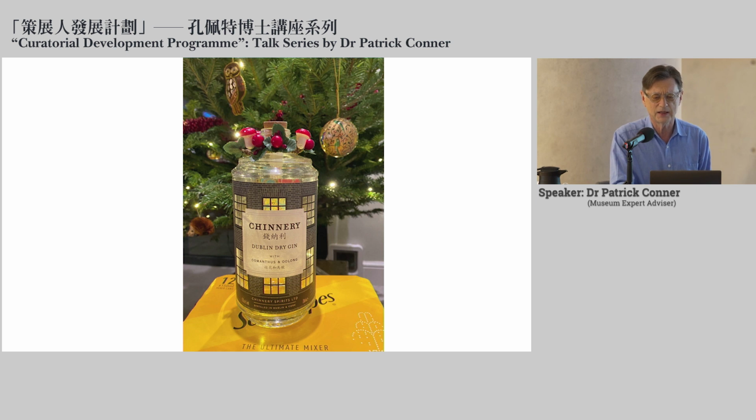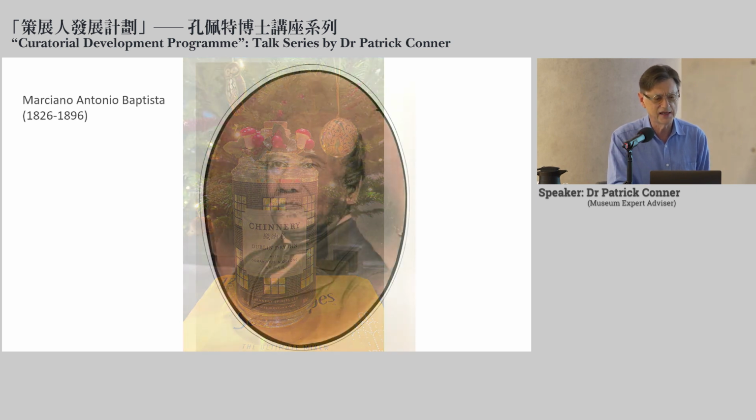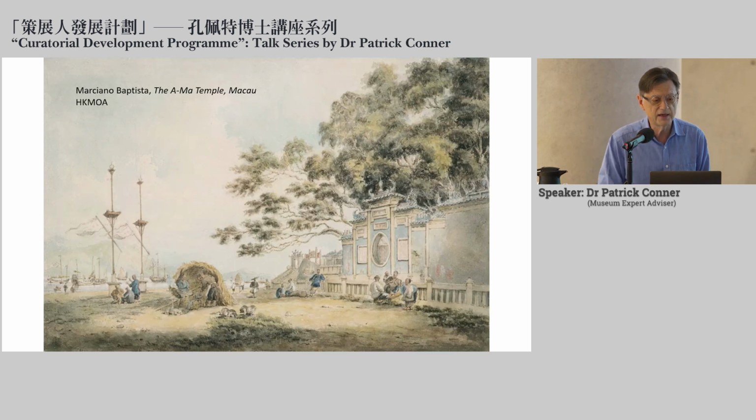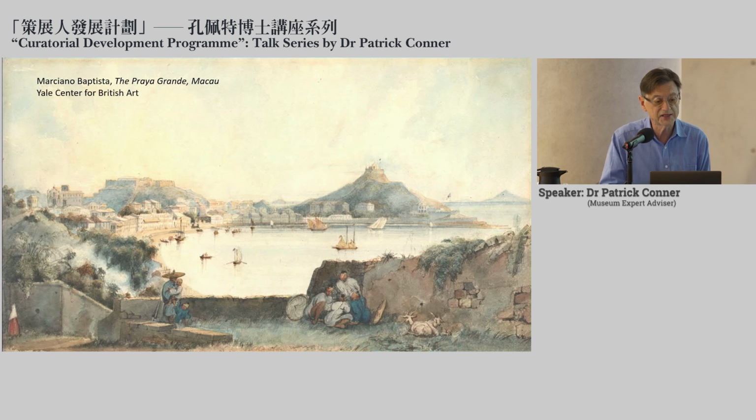Just continuing with his artistic legacy, Marciano Baptista, Macau-born artist, interesting man, also became a photographer in later life, moved to Hong Kong, and also offered photography in his studio. In his early years, he painted very much as Chinnery did. In fact, he advertised himself as a follower of George Chinnery. As time went on, he moved rather away from Chinnery's style.